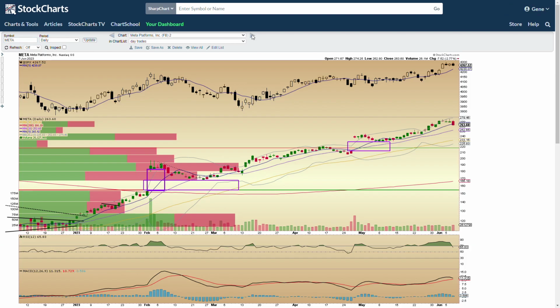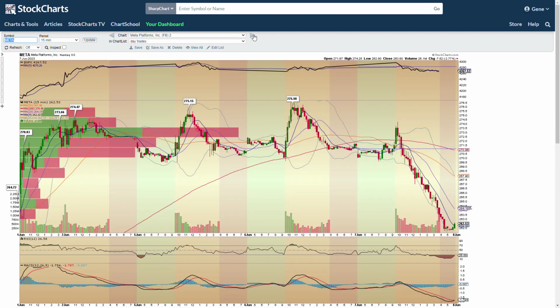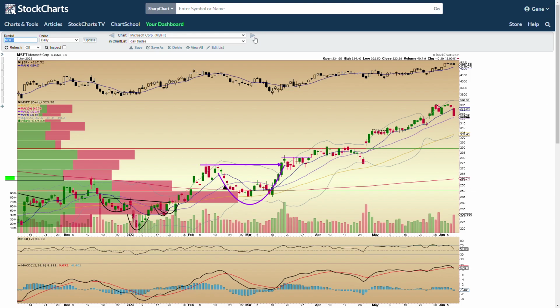Meta lost a daily 9 there today as well. You can see the huge move down here. It looks like it's trying to recover a little bit in after hours. Microsoft, huge move down. See how that acts on the 20s.